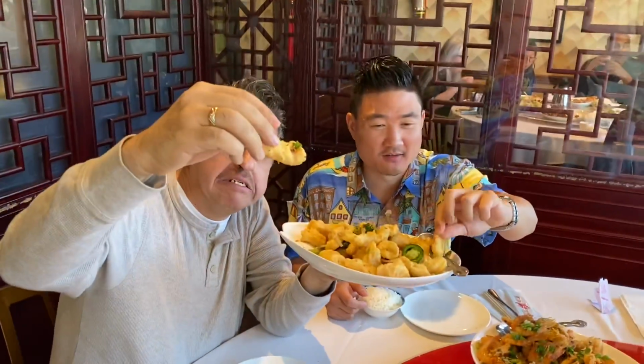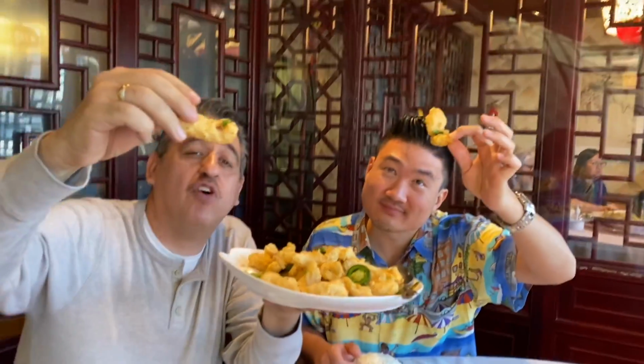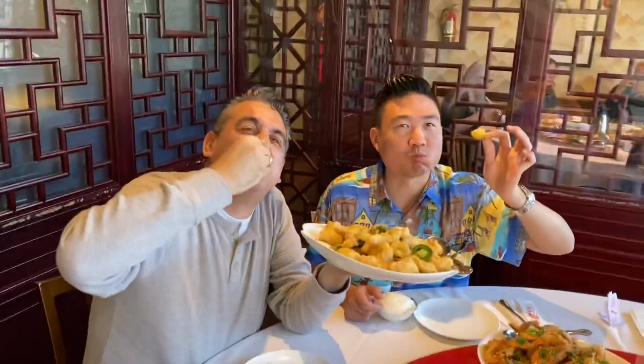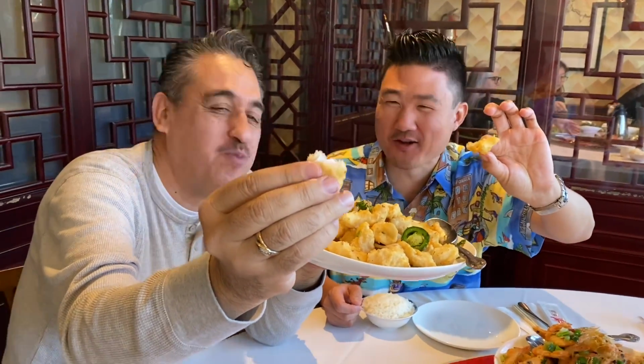I was expecting it a little harder. I think it's so soft. Very soft, very juicy. You're talking about the inside, right? Yeah, the inside part. Nice little light batter, but trust me, inside, all juicy. Almost like a little fish and chips, right? Yeah, you're right. So good. Do you like that salt and pepper flavor? I love it.